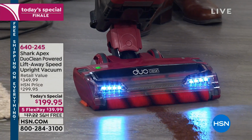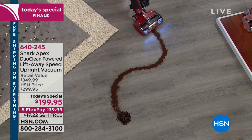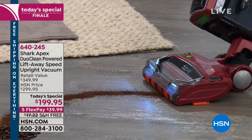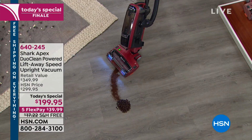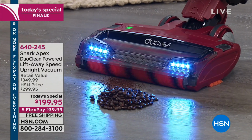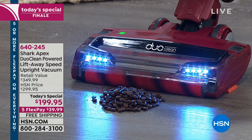So I've got on the ground to start with a swivel of coffee grounds. Now, number one, I noticed that the swivel is so easy. Look at this, it's like barely turning it and it turns on a dime. But look behind my vacuum. I don't have any grains of coffee being spit behind it like some vacuums might do. But here's the real story.